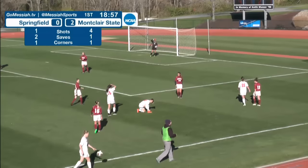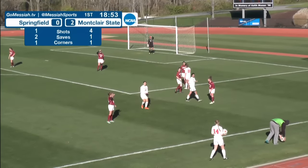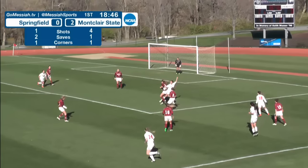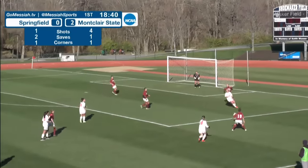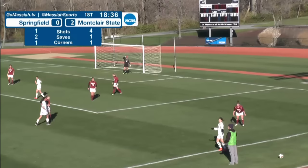We got some stats up, courtesy of Go Messiah TV and our excellent production team. Montclair State has put up 4 shots, and they've got 2 goals to show for it. Springfield, 2 saves coming from Boucher, but she's done a lot more than save the ball twice. She's been out of her box frequently. 1 save for Finlayson off the corner, and a corner apiece for both teams.